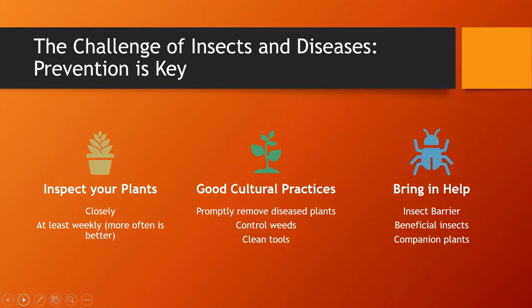So that source would be insects or diseases. So let's spend a little bit of time on that. The first thing you really need to do is always inspect your plants. You need to look low at those bottom leaves. You want to look at the top of the leaf, the bottom of the leaf. You want to look at the stems. You want to look at the new growth. At least once a week, if not more often. It's just a good idea to see exactly what's happening with your plant.